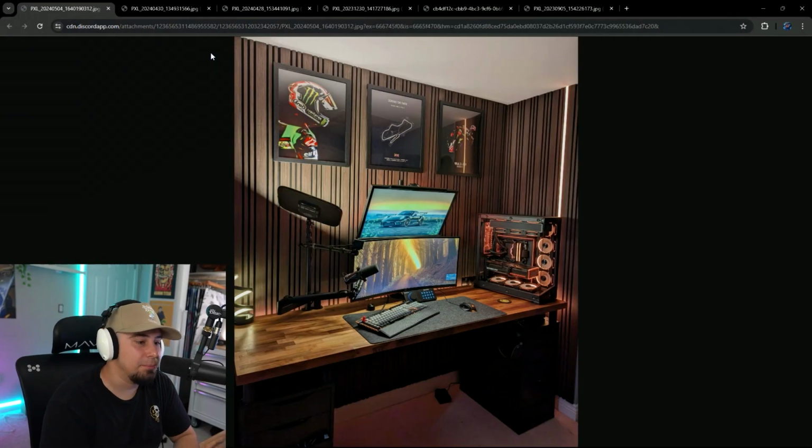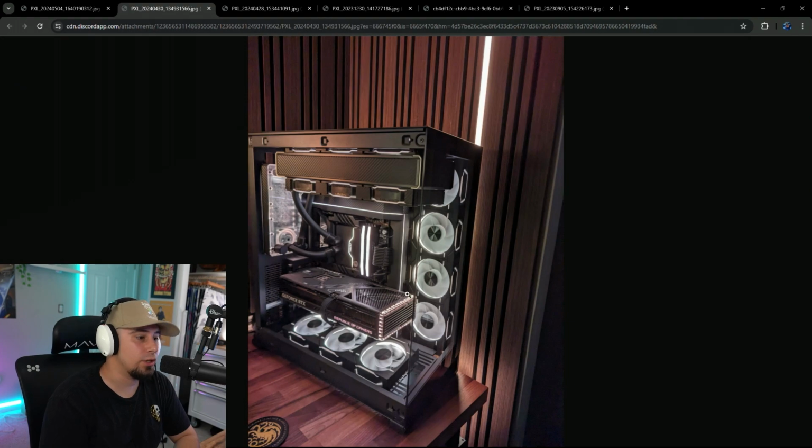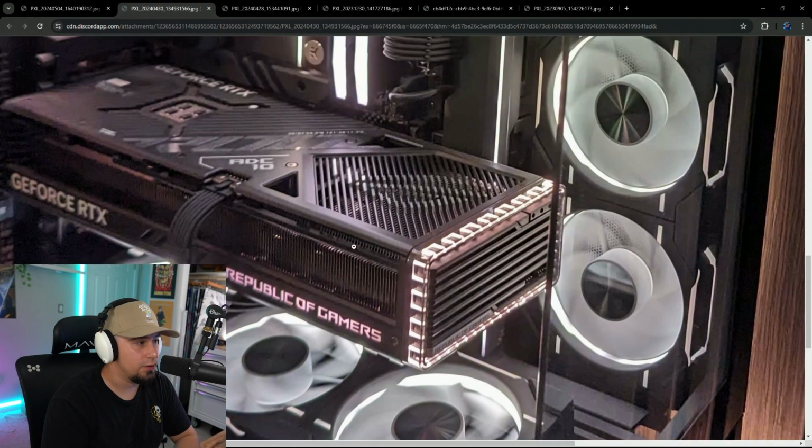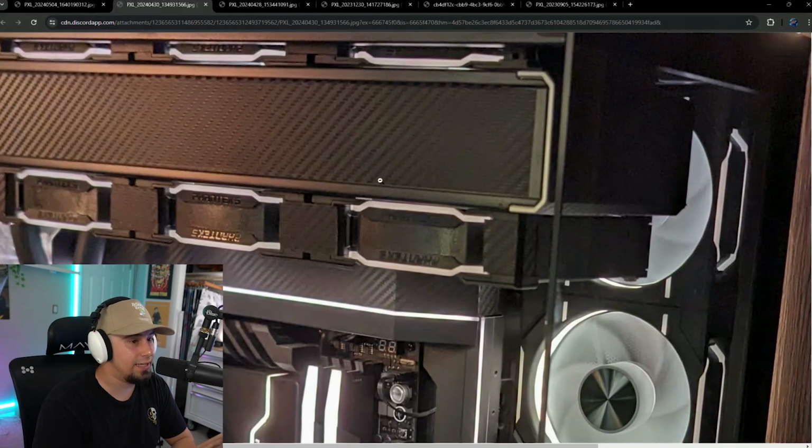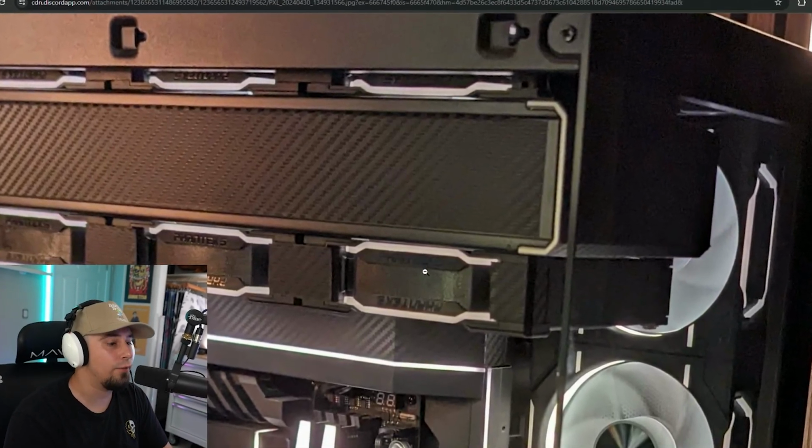Wow. Okay, so this is the main setup right here, going with like that orange and black and wood theme. PC looks amazing, by the way. I love the Strix card, the Lian Li fans. These are Lian Li fans, right? I'm pretty sure. The radiator is thick, dude. That's a thick radiator. Oh, the Fantech. Sorry, they're Fantech. No, but look at how thick that radiator is.